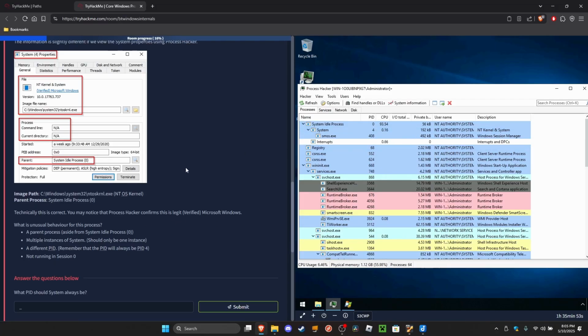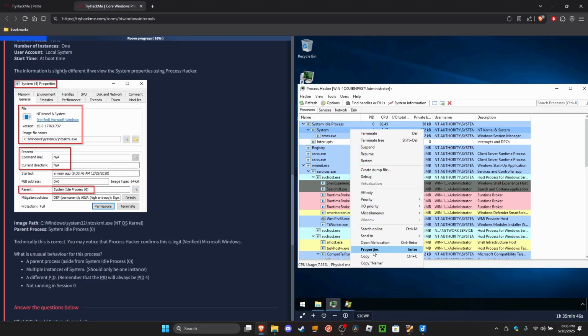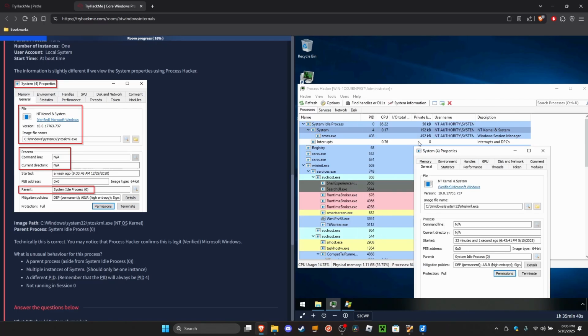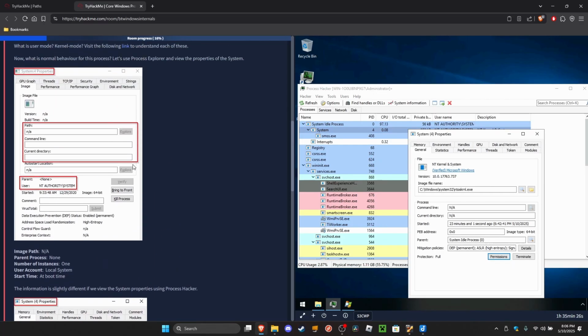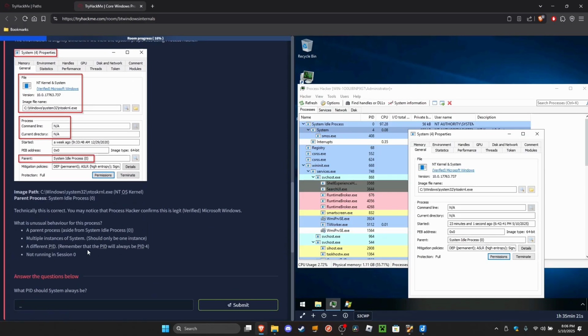So let's pull that up. Where is this System? Properties. Yeah, so here we go. You can see it says it's verified, so that's how you can see what it's talking about. It says it's the kernel authority. You can see it running. So even though the System Idle Process is up here, right, with a PID of 0, and this System, even though these are two different looking things, it's still the same.